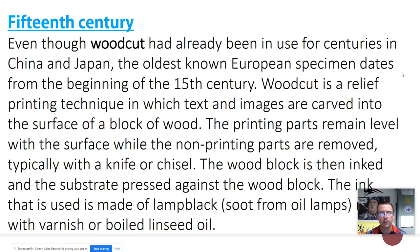Now, the downside to wood is that when it gets wet, it swells, and then it can splinter, and eventually it may not be as good for an impression standpoint down the road.